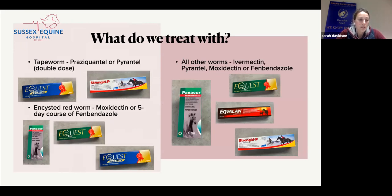Praziquantel comes in combination products only, such as Equest Pramox, that's the blue box there. In an ideal world, we only use this if you're targeting both tapeworm and encysted redworm. Encysted redworm is susceptible to moxidectin, and in theory, although there is spreading resistance, a 5-day course of fenbendazole is also a licensed product. So this means that moxidectin is the best drug that we have against a worm that can cause serious illness and fatality in some cases.